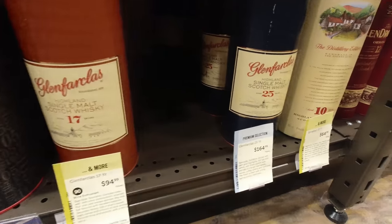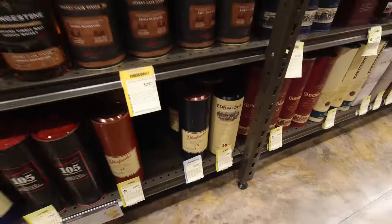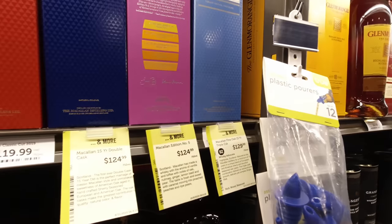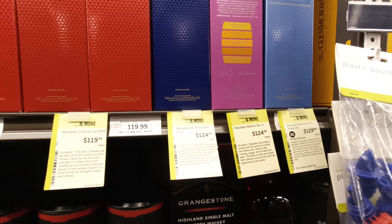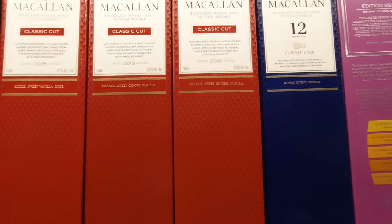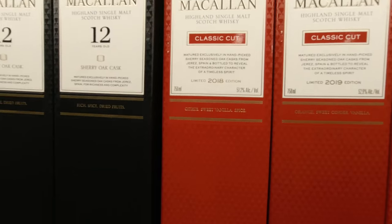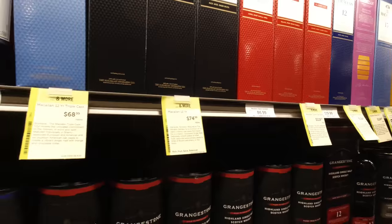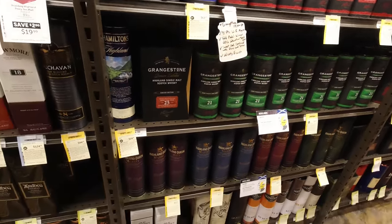Old Glenfarclas still hanging out on the bottom shelf down here. There's an Edradour as well. And that's not the newest, is it? The number 5. I don't think they even have the 6. And the Classic Cuts are still hanging out here, 2019 and 18. Although, I must admit, I quite like that Classic Cut. For $87, I would say that is good value. Old prices, pre-tariff. That's why.